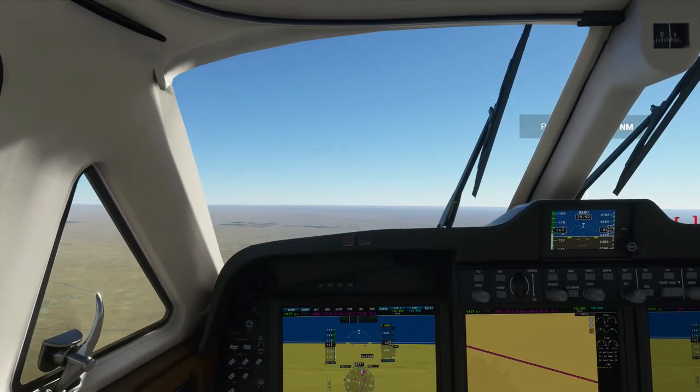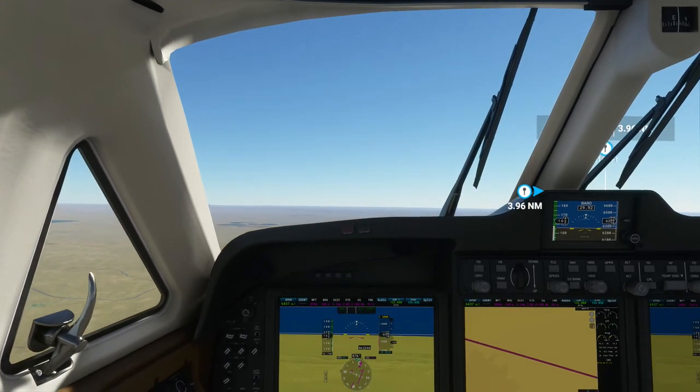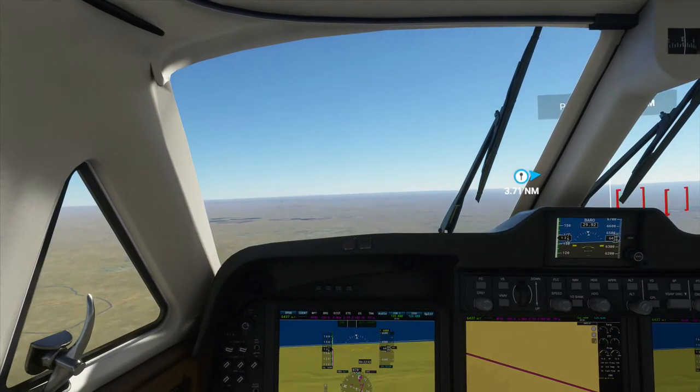Alright, we're going to do flaps down. And push hard on the stick to keep from nosing up. Drop throttle a little bit.